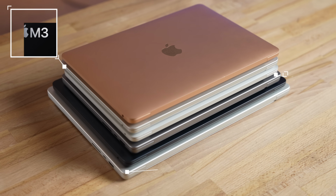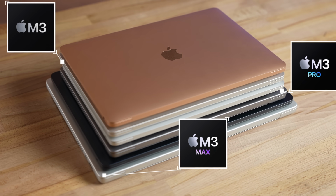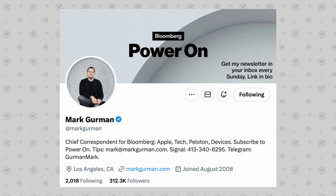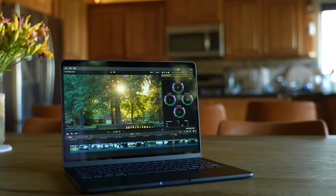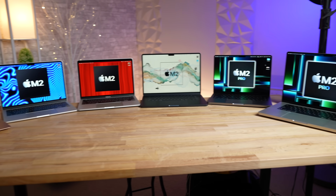And not only that, but the detailed specs and core counts for the entire M3 family of chips have just leaked this morning on Mark Gurman's Power On newsletter. So let me go through and explain every little detail before I get into the insane RAM details for each chip in the lineup.